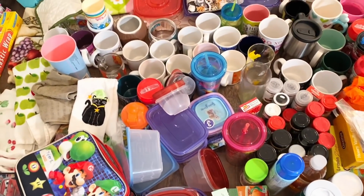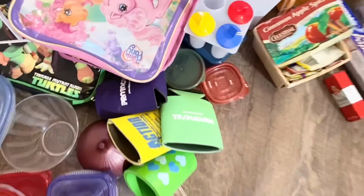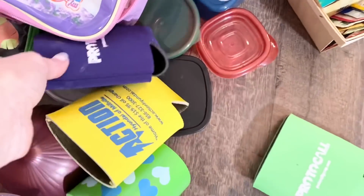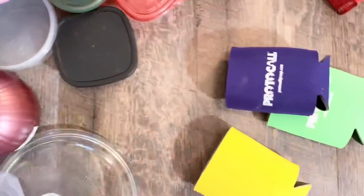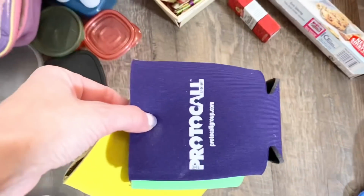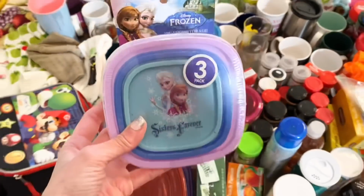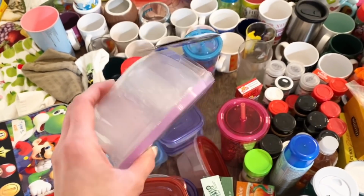With hoarding disorder, everything sparks joy. But these right here, these little cozies that I got for marketing, they're not sparking joy. There's no emotional attachment to these. I can go ahead and let this go. Next, I am going to let it go. This Disney Frozen Tupperware, and I know a special little girl I can gift it to.